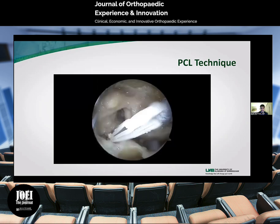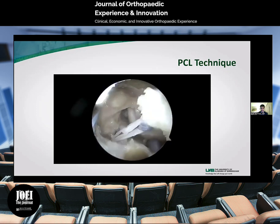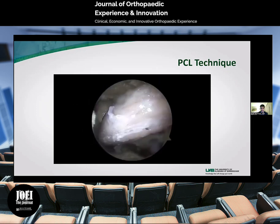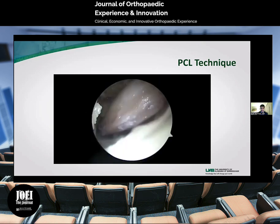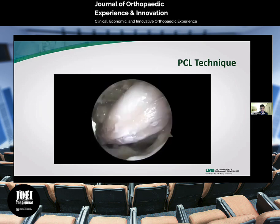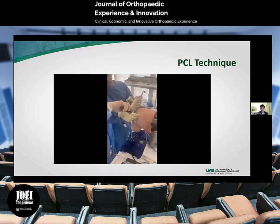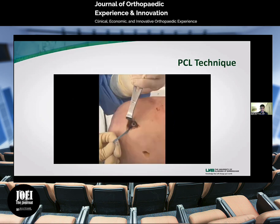We pass our graft down the femoral side. You'll see this then going into the tibia. And we'll dunk it into the tibia. We'll get that graft just to the edge where you see some purple marking, and we'll put a screw on the femoral side to fixate the graft. And then we'll tighten down on the tibial side and tension it appropriately. So that's your PCL technique for a single bundle.